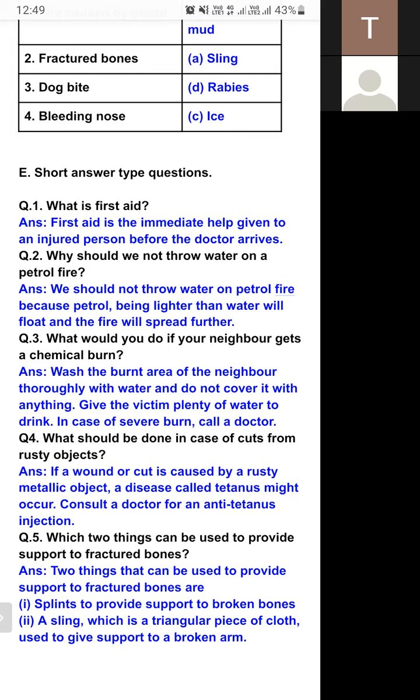Question 2: why should we not throw water on a petrol fire?